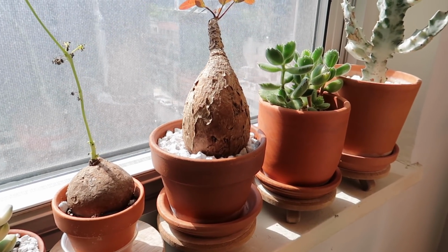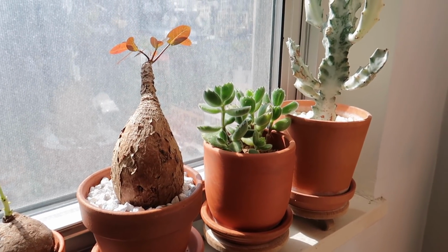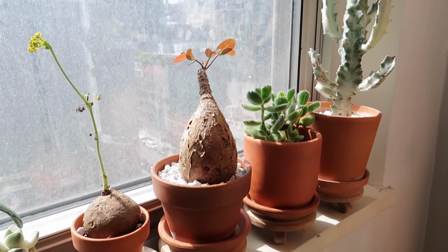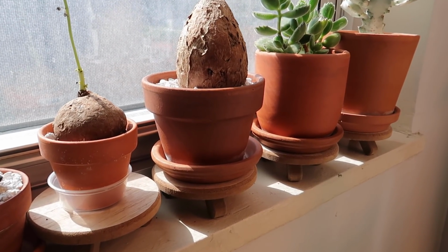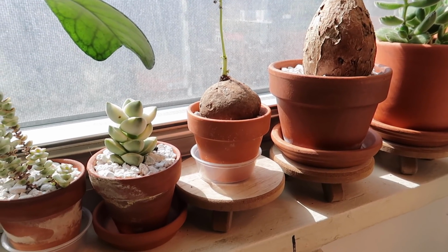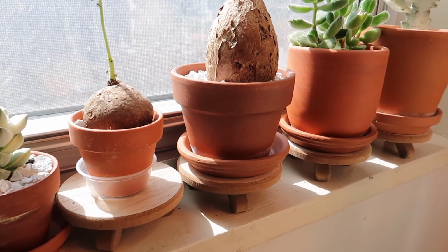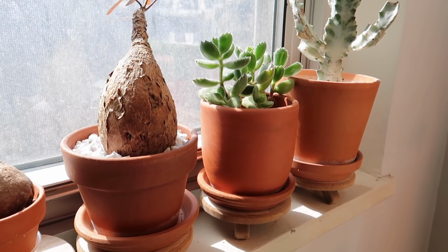Alright guys, so let's start off with the terracotta pots. You'll see that almost all of my plants that are in potting soil are in terracotta pots. I personally love using terracotta and I love the color of it, and I think it looks really good styled up in my home. There are many different types of terracotta that you can find. My favorite place to find terracotta is probably at plant nurseries because they have a bigger variety of the types of terracotta you can find, the shapes, the sizes.